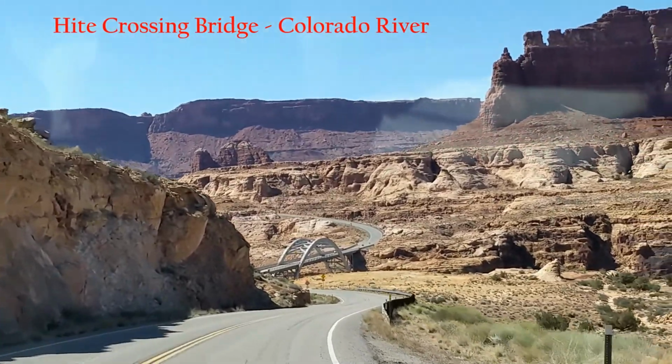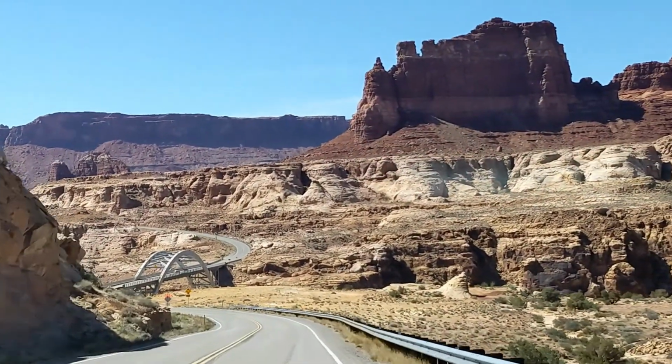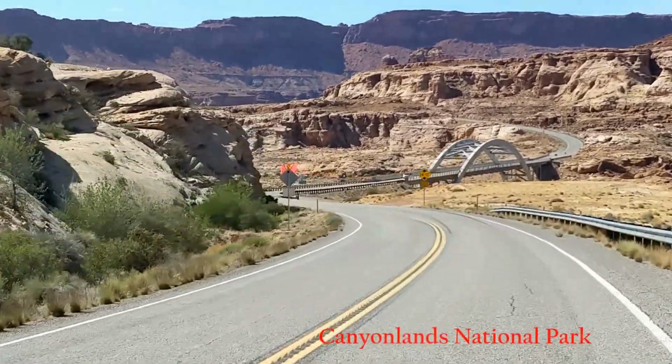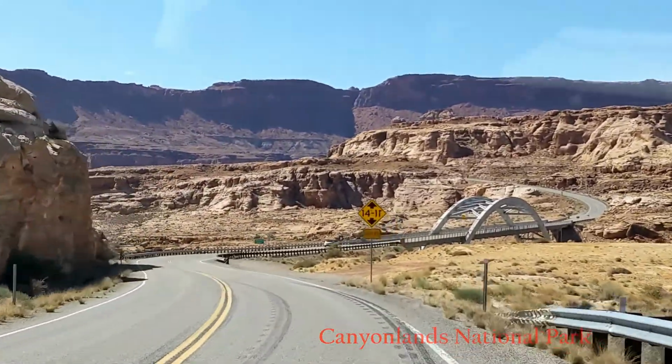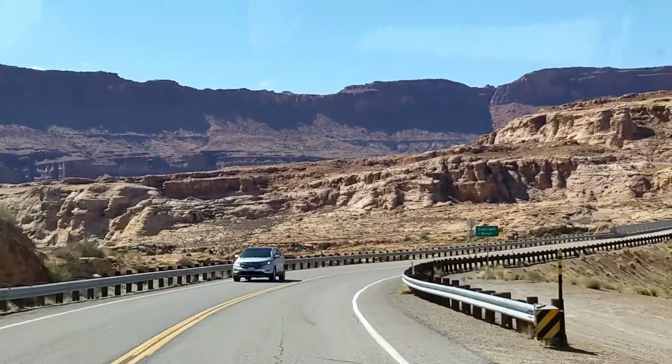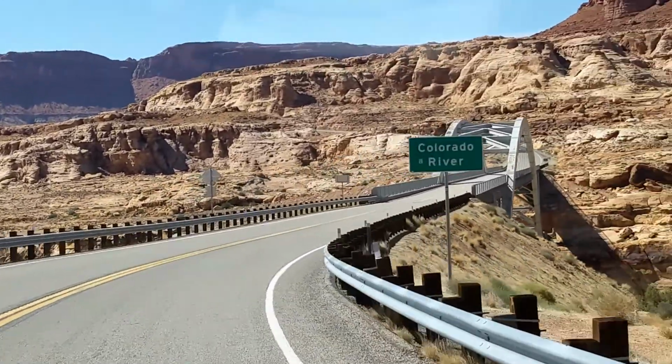There are enough points of interest along this 100-mile stretch of scenic roadway that we probably could have spent our entire week right here. There's absolutely no doubt that we'll be coming back to see the things that we had to pass up on this trip.